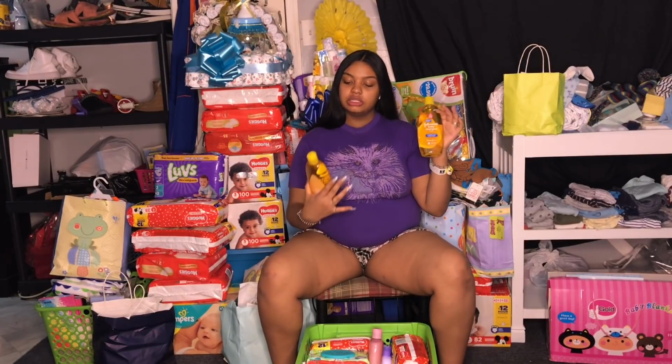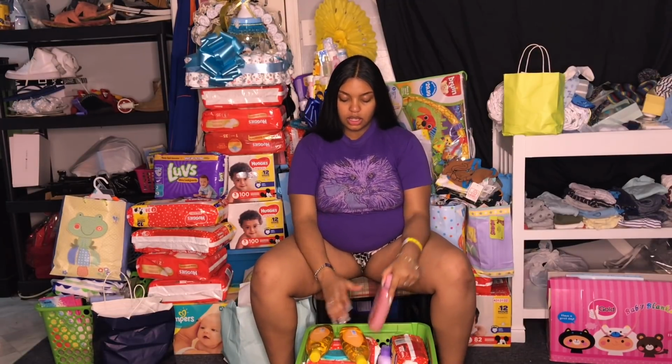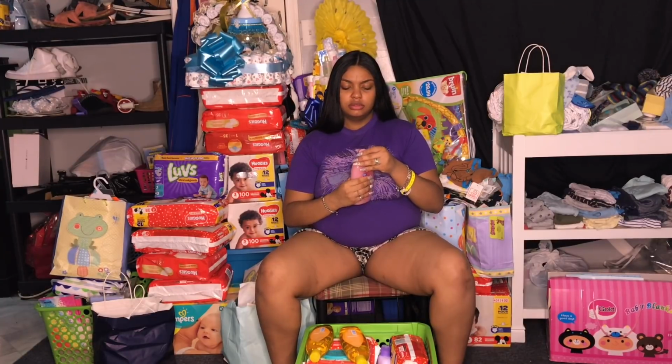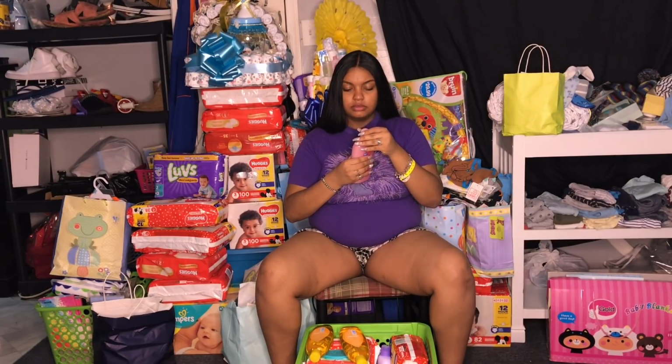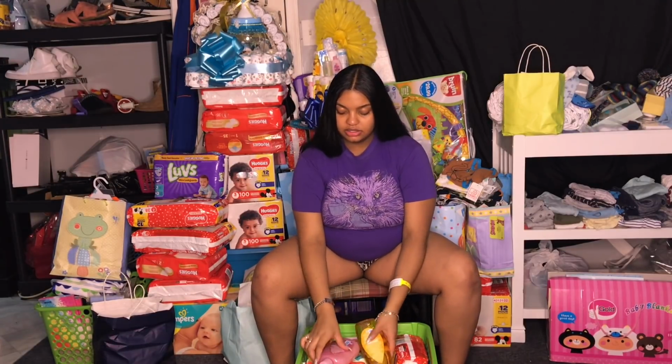So here is the Johnson's baby shampoo. I have two of these in this basket. I have the Johnson's baby moisture wash. It has lotion in it. Let me see. Oh, it's closed. That sucks, it's closed. I was thinking I was smelling something.